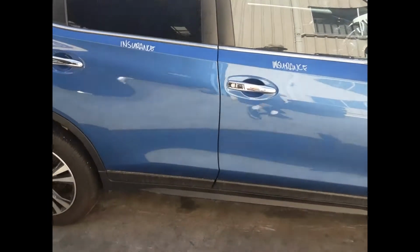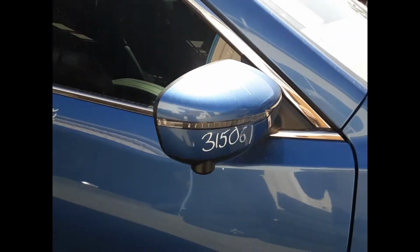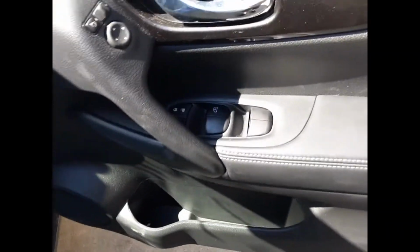Both right-hand doors appear to have no damage. Right guard appears to have no damage. Right power door mirror, camera type, and a right front 18-inch factory alloy mag with a good tyre. We have the driver's side door trim, power window master switch.